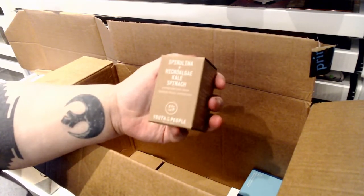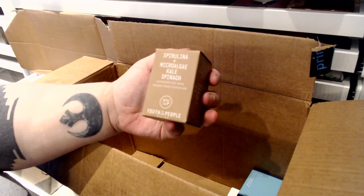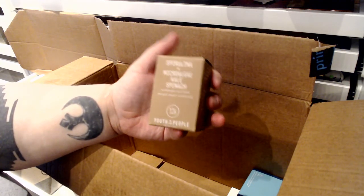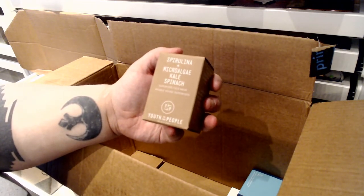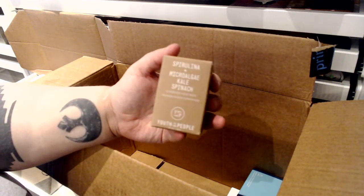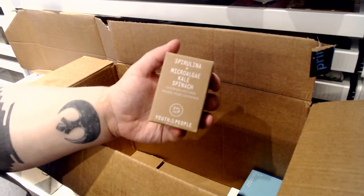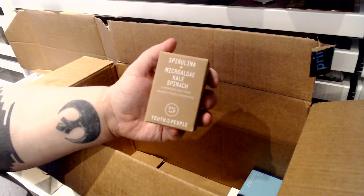Okay, so this is the Youth to the People Spirulina Microalgae Kale Spinach Superfood Face Mask. I actually need to reach out to Youth to the People because I have not opened this yet, but this product is no longer made. Like this product is discontinued, and I'm just not sure if it would be okay to use it.